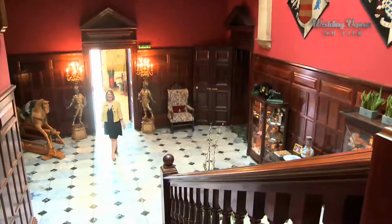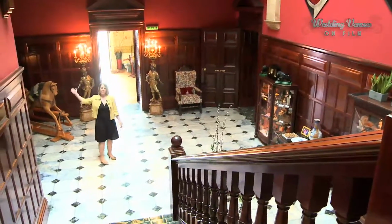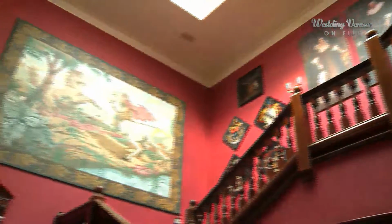So this is our marble hall. This is the main staircase at Stapleford Park. This would be where the bride would come down the stairs on her journey to the civil ceremony. This room is perfect for photograph opportunities.